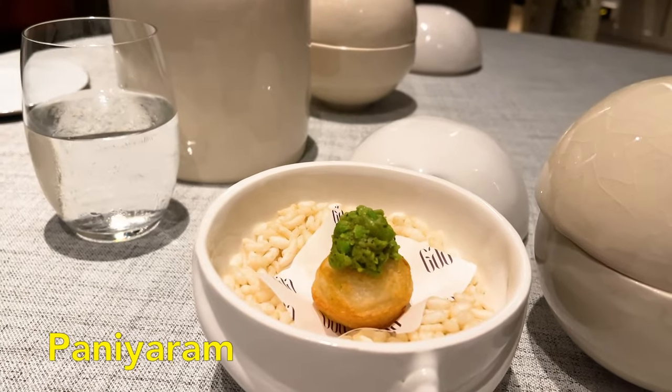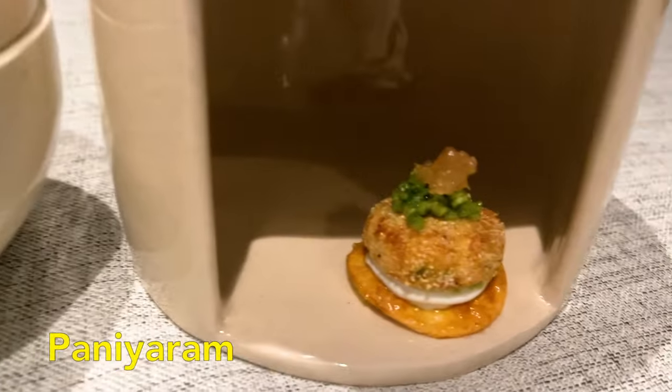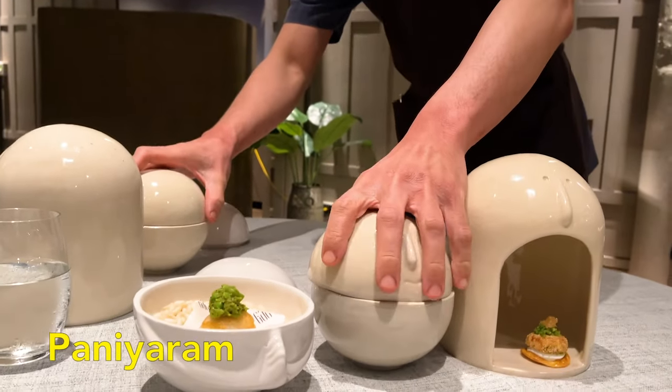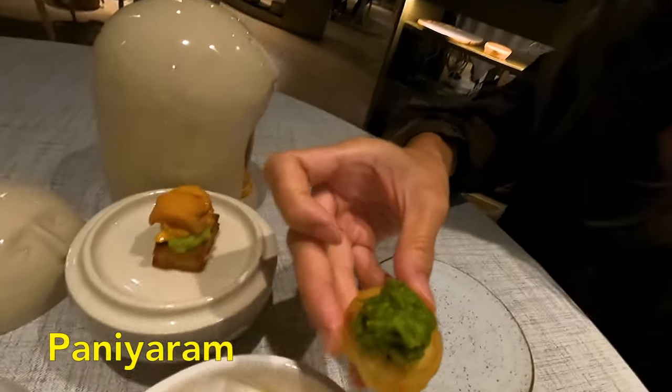Next menu with this cute white bowl here called Paniyaram is a snack from south of India. The yellow thing on top is a unique chili toast and the Bombay sandwich. But all of these are very unique tastes. I could not really describe how it tastes like. The bread is so soft and there is something inside here. It's made of the urad dal and the rice.